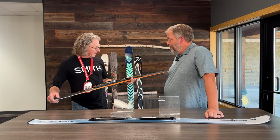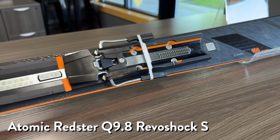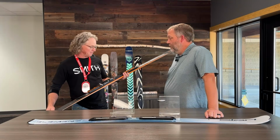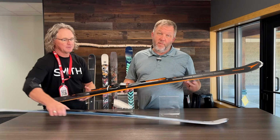So this is one of my favorite skis the last couple of seasons, the Atomic Redster Q98. Yep. This is for a high-performance front-side skier, offers a lot of versatility. Why don't you talk us through what this is? So now we've added a little bit of width to it. This is 84 millimeters underfoot.